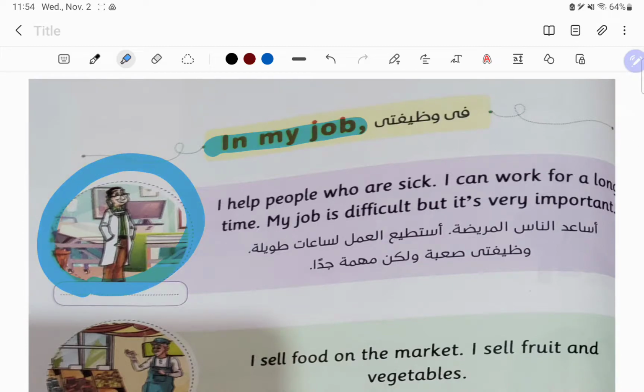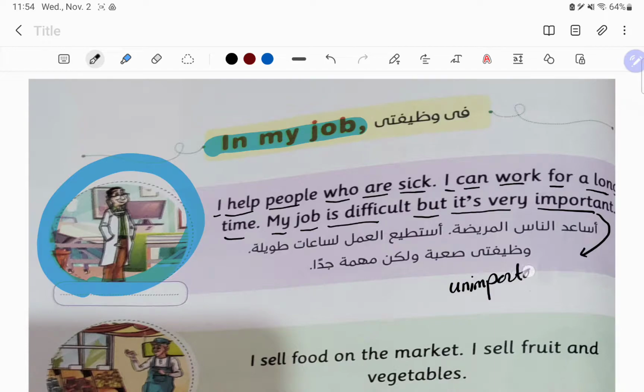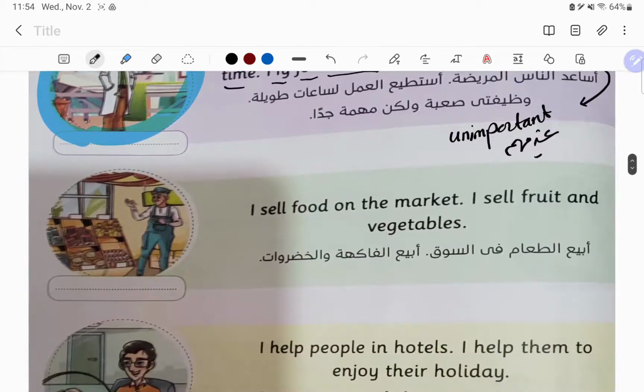Look at this. Is that a man or a woman? Well, either or. In both cases, we call them doctors. He's a doctor. And what does the doctor do? I help people who are sick. I can work for a long time. My job is difficult, but it's very important. Of course it's important. Important means مهم, and the opposite of the word important is unimportant, meaning not important. Alright? Perfect. Let's move down here.